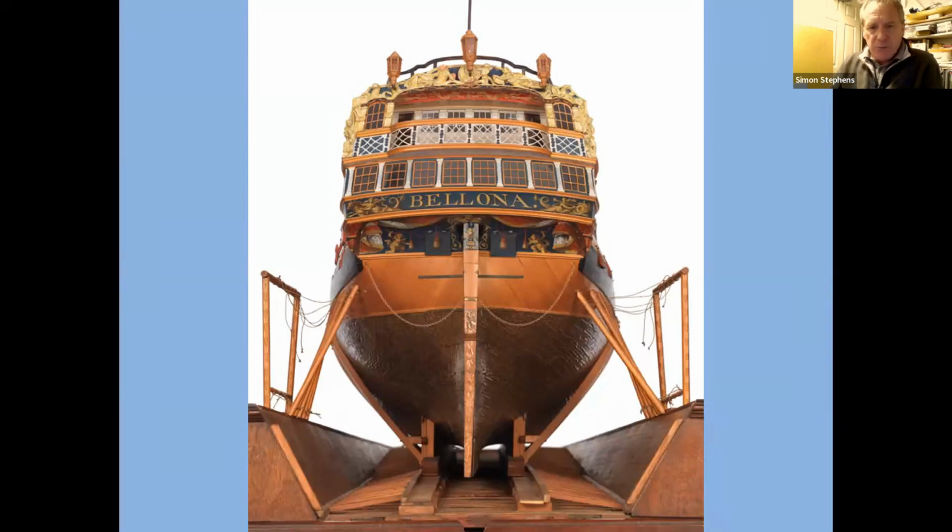So the idea was they would put copper on the outside of the hull, and in salt water you get an electrolytic reaction which causes a toxin which doesn't allow the weeds to adhere, and the metal stops the Teredo navalis, the marine boring mollusk worm, from damaging the timbers.